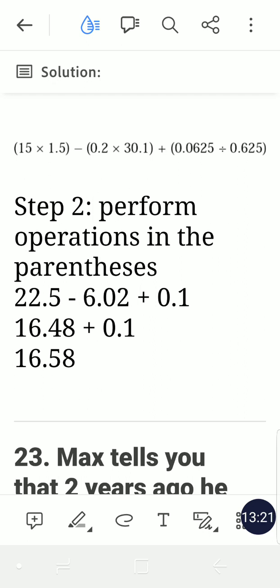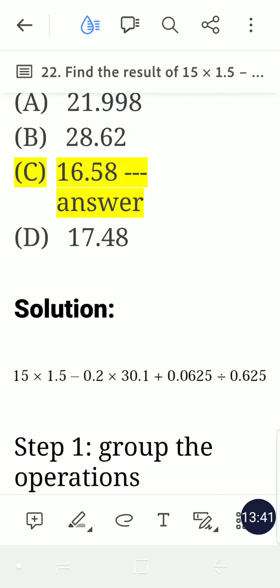So how did we get 16.48? We just subtracted 6.02 from 22.5, and we get 16.48. And then we finally add 0.1, so we get 16.58 as the final answer. So that's why we get letter C.